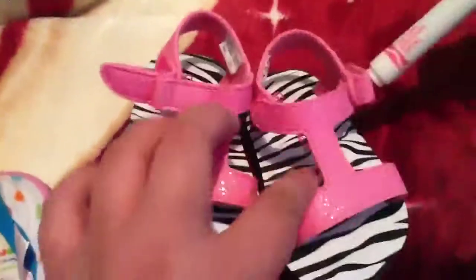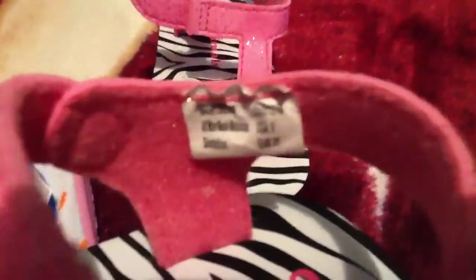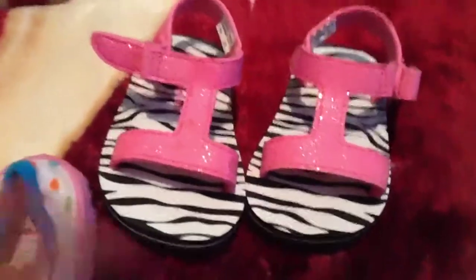And then my mom also bought these for her. These are size 5. These are from Walmart, the Granimals, and she already used them. These I think were $5. My mom was like, oh, these are so cute. I don't like zebra print, but she did use them today and she was comfortable and that's all that matters.